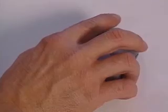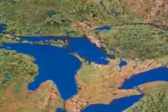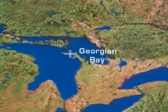And the answer is staring you in the face if you're looking at an image of Canada. A bite is a type of bay that is formed by an indentation on a coastline. While most bays like Georgian Bay are set off from the main body of water, bites are part of the larger body. Bites are commonly found between two bits of land jutting out and kind of look like a bite has been taken out of the land.